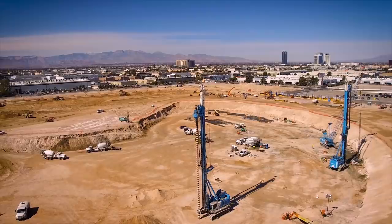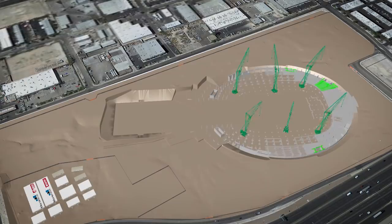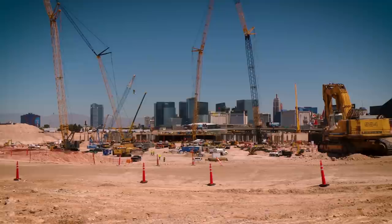They execute this by splitting the construction in half. They started here, and they're gonna have a crew work this direction and a crew work this direction. And you'll see as the progress is shown on this building, we'll be pouring concrete this direction. This allows excavation, concrete, and steel crews to work simultaneously on the project.